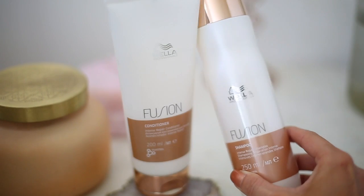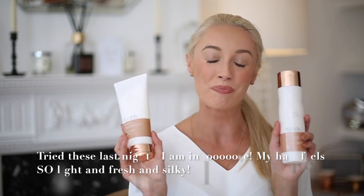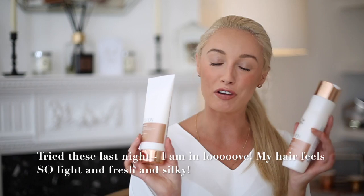This is specifically designed for repairing your hair, intense repair shampoo and conditioner, but mainly very shallow. I love it because it's rose gold packaging. So thank you, Wella. I'm excited to give these a try. I'll keep you guys updated on how they work for my hair.